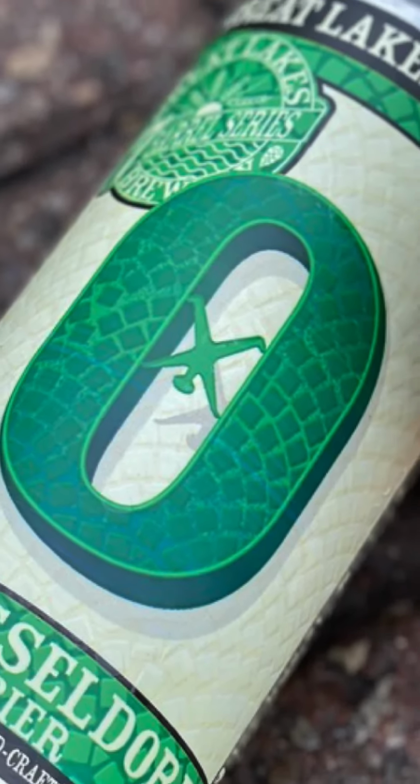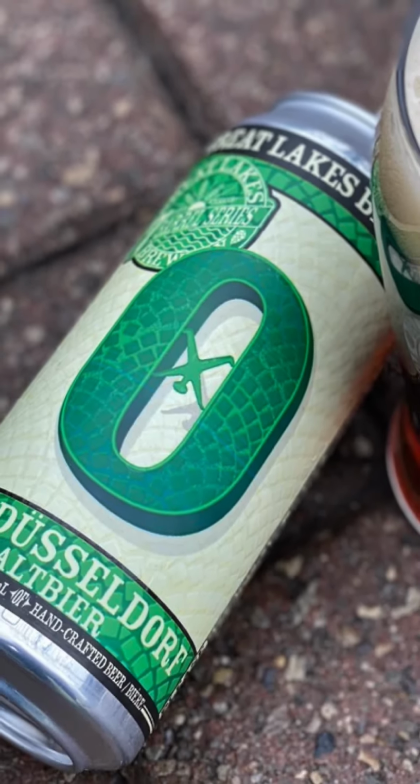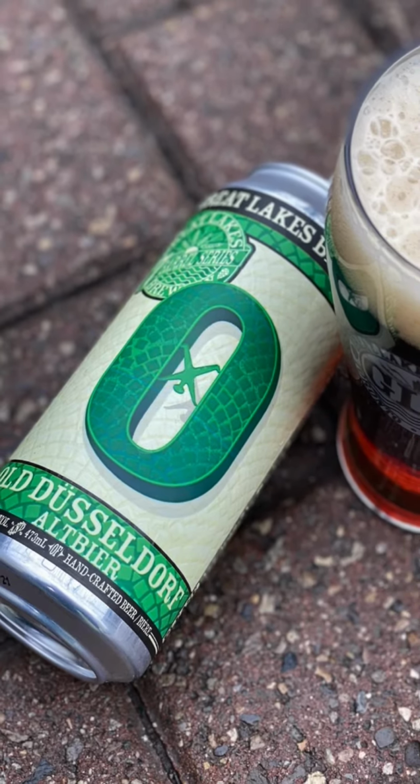If fermentation temperature isn't a good indicator, what about cold conditioning? After fermentation, lagers have a period known as cold conditioning where they're stored cold. This is to clarify the beer, resolve any off flavors, and form a small amount of carbonation. While this process is typically not done for ales, there are a few exceptions, such as our old Düsseldorf Alt beer, which is cold conditioned for a number of weeks, much like a lager.